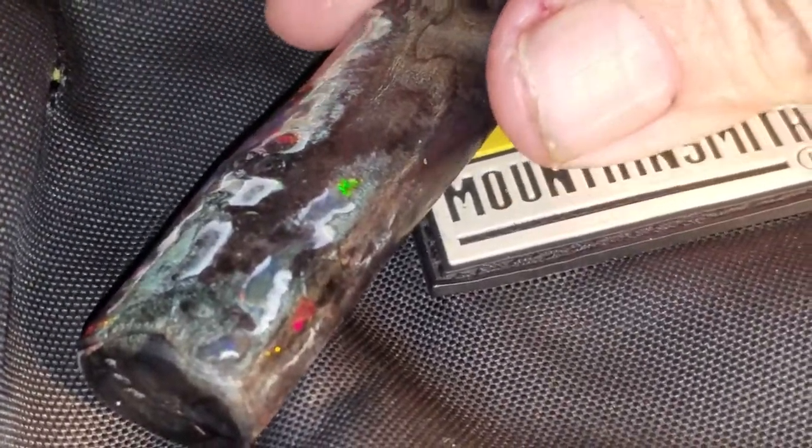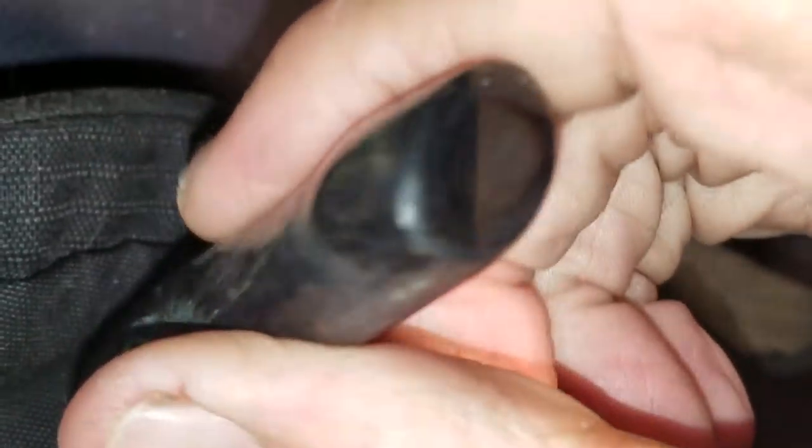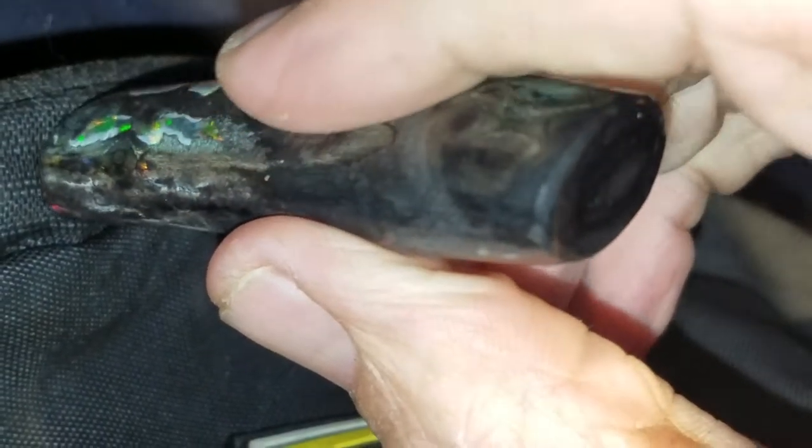Well, so here is an opal from the living opal of Banten, Indonesia. This is wood opal. Looks like a piece of wood, but it's a rock. Opal all the way through.